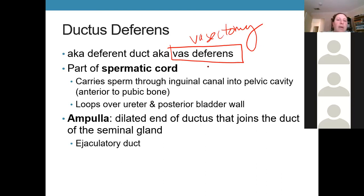So it is part of the spermatic cord. Its job is to carry sperm through the inguinal canal into the pelvic cavity. It loops over the ureters in the bladder, and then it empties into a structure called the ejaculatory duct.